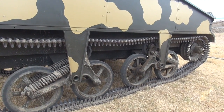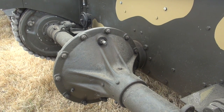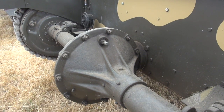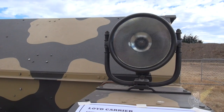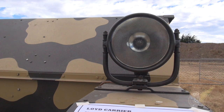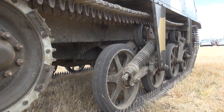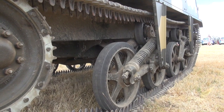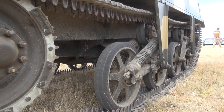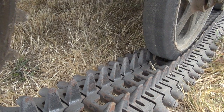Right, my Loyd Carrier. I've been restoring carriers for about 30 years, and I picked this one up as a wreck quite a few years ago, and in the intervening years I've been trying to find parts here and there. This chassis was quite twisted and buckled when I first started, and we've just built it up from there. Replicated the body, found a lot of the original instruments, put tracks on it and got it up and running. So it's still a work in progress. There's still hood bows to go on it, canopy, that sort of thing.